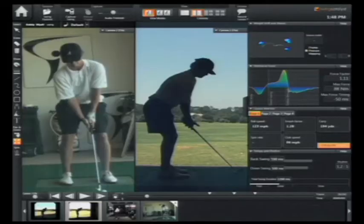Yeah, and I think that's one reason he's such a good ball striker: he's always able to return the club back to the low point, because there's just not much movement in his spine. It's pretty steady. He rotates around it. So that's the first thing.